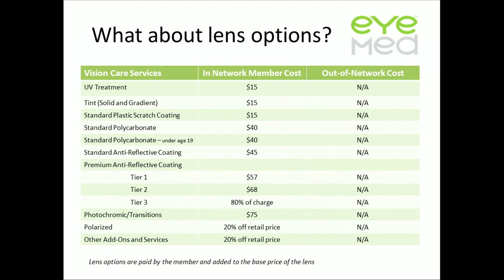If I wanted to add UV tint, that's an additional $15 to my $25 lens co-payment. The tint is another $15. You can see there's anti-reflective coating that could be added. They have the transitional lenses, polarized. I know that's really popular for a lot of the people doing the outdoor sports, and several other add-ons that you can choose. But just be aware that's one area when people go out of network that they get a little frustrated with, is they did not know that there was no coverage for that outside of the EyeMed network. Okay.